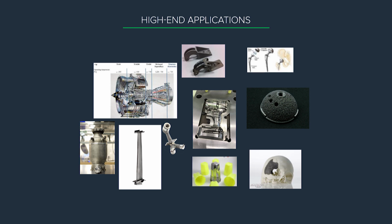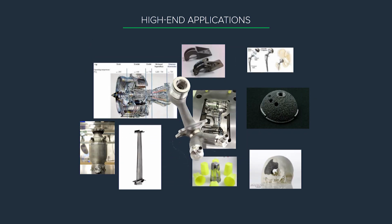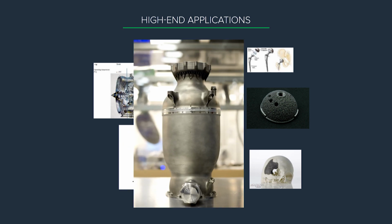But these are still very valuable. For instance, applications in aircraft and spacecraft. We've seen GE's fuel nozzle made in part by selective laser melting and enabling a higher efficiency for combustion in the engine, as well as SpaceX, which prints large components of its rocket motors using SLM technology.